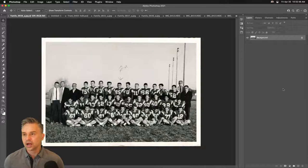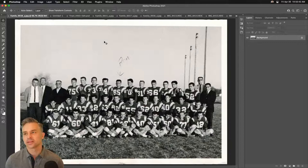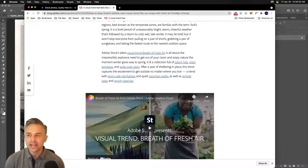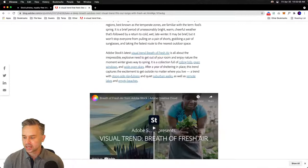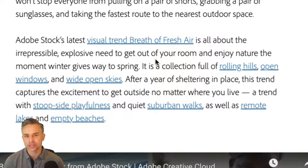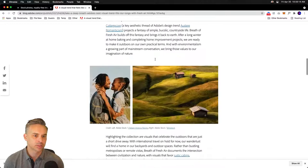So yeah, I got a couple of things I'm gonna work on. This is all about taking photos to the next level, cleaning up a lot of things. This honestly centers a lot around a couple things happening. Of course, spring is here, which is awesome because we have a visual trend that feels like spring. Adobe Stock is highlighting the next theme for May, which is all about a breath of fresh air. But also what's coming up is Mother's Day. So we have a couple different reasons to do a glow up and really make things pop. Thanks so much for joining me wherever you may be.